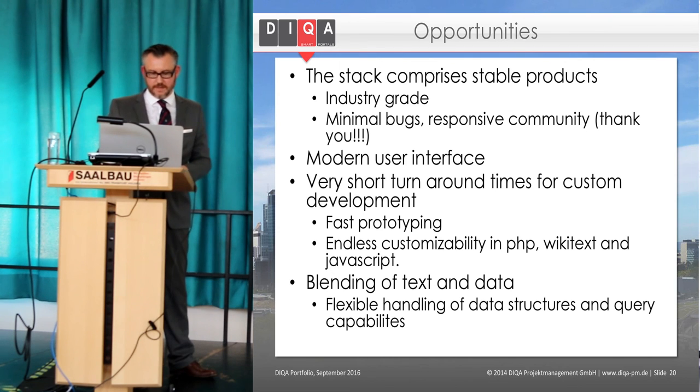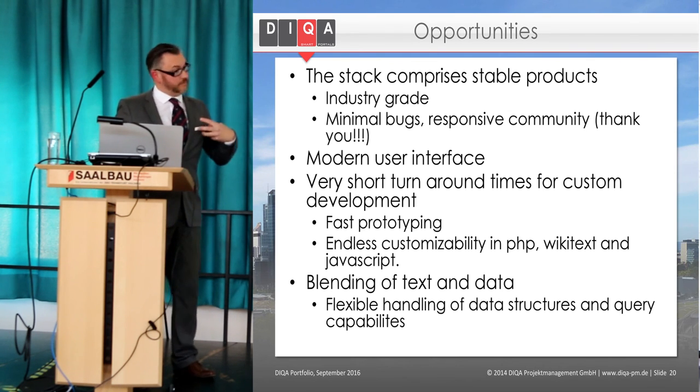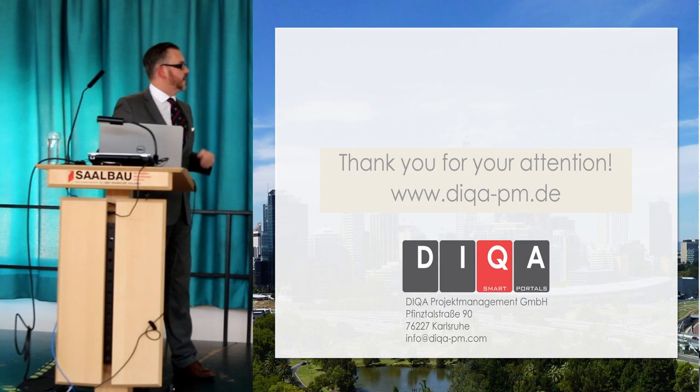And you can imagine that it would break the neck of a small company if it turns out that you're not able to deliver this project outcome using the selected products. But I can say, this is really a stack which you can rely on. Stable, minimal bugs, and the community is super responsive.